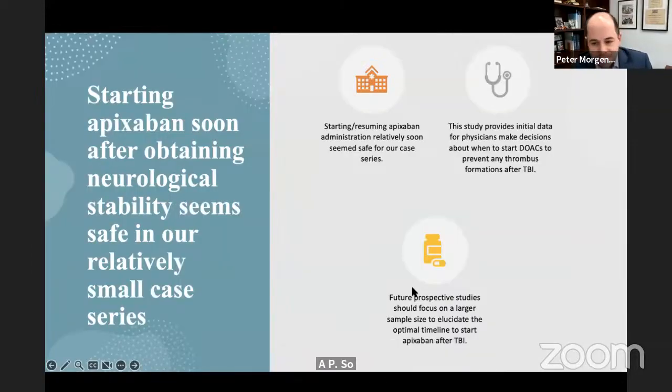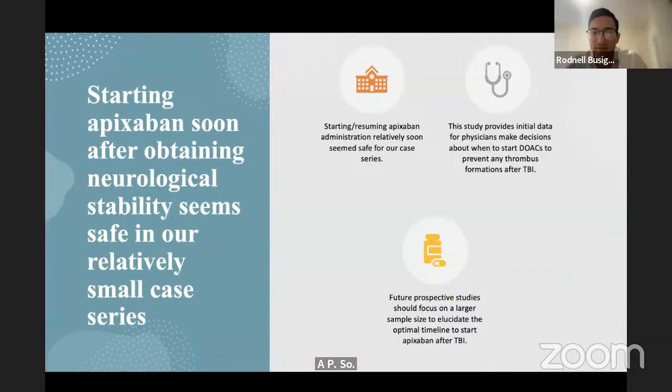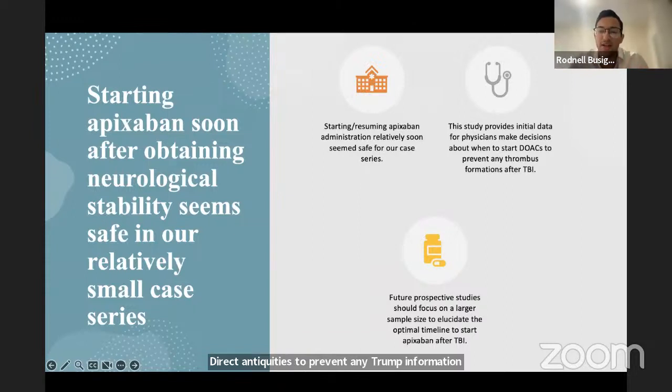So in this case series, we showed that starting and resuming apixaban administration relatively soon seems safe. And this study provides initial data for physicians to make decisions about when to start direct anticoagulants to prevent any thrombus formation after TBI. And future prospective studies should focus on a larger sample size to elucidate the optimal timeline to start apixaban after TBI.